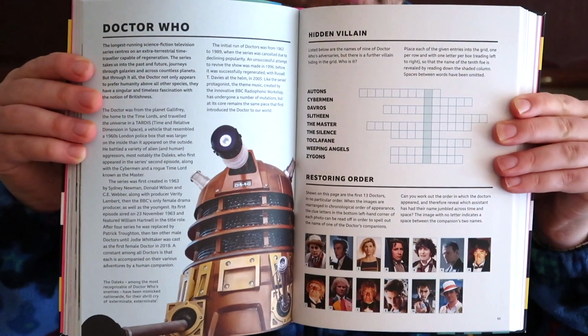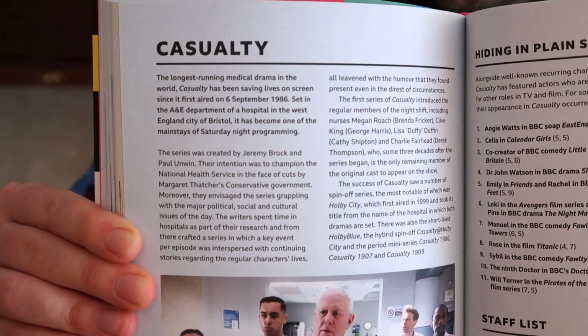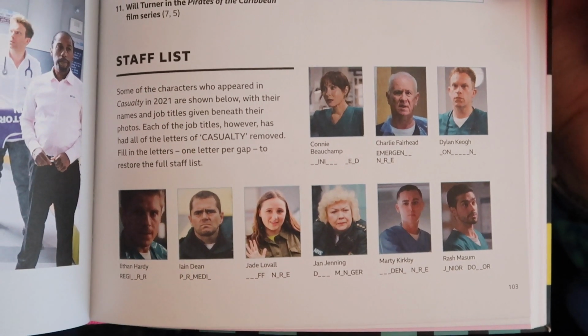Despite any misgivings I may have had with the BBC puzzle book, I found it a fun, enjoyable read. I learnt a few new facts about various BBC programmes, I was able to solve some intriguing puzzles along the way, and if nothing else, it just looks really nice on my shelf.